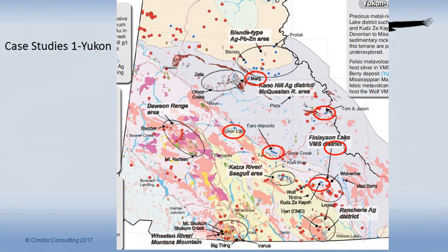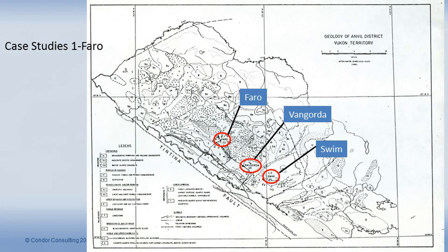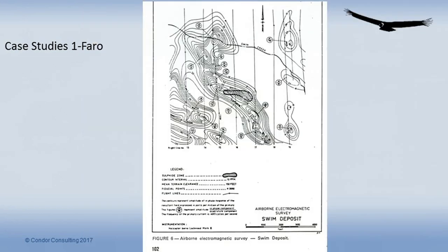I don't have any data for these ones down here, but we have kind of a parade that will go around the Selwyn Basin, which is fairly interesting. Here's in the Faro area, then Gorda and the Swim. These were all found, I think, back in the early 70s. And you know, the equipment then was far more basic, no GPS. They were flying helicopter typically. You couldn't fly fixed wing in the sort of rugged terrains in here, but they were certainly not of the fidelity that we have these days. But they still recorded some decent signatures.